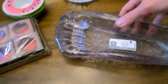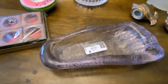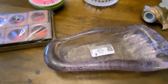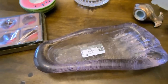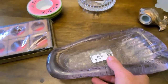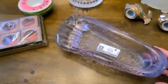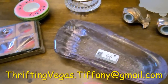I paid $6 for it, as you know, and the ones I found online varied from about $40 all the way up to just shy of $100. But again, I haven't found a lavender one. So if anybody is able to find a lavender, or you have a lavender and can give me an idea of value, please do leave me a comment or send me an email. I'll pop my email down here on the bottom for you.